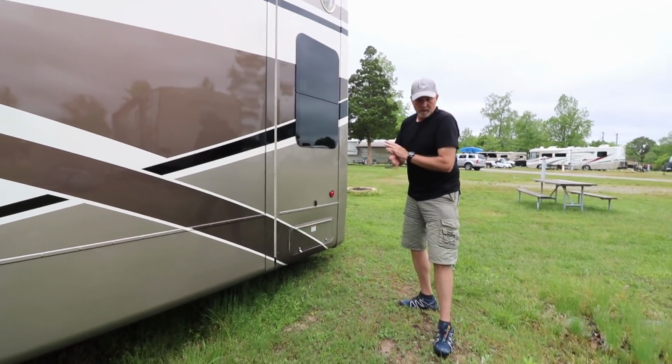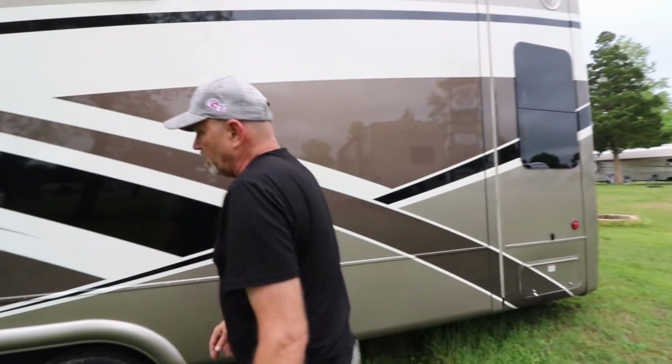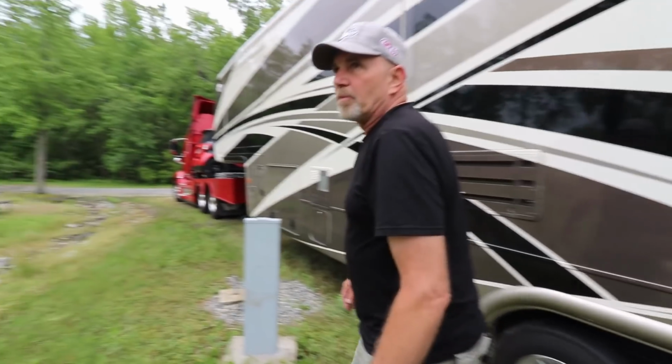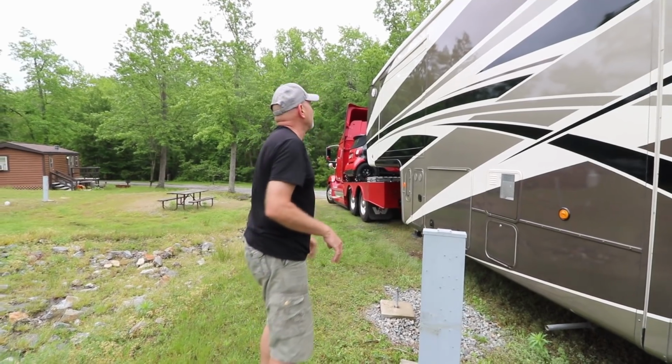Okay, next thing we do is a visual inspection of the slides and the windows, make sure everything's in, make sure nothing's hanging loose. I connect my lights, turn on my four-ways, and then do a walk around, make sure that the lights in the back, the flashers, are working.